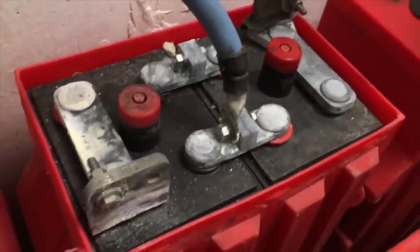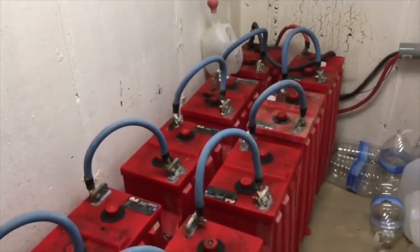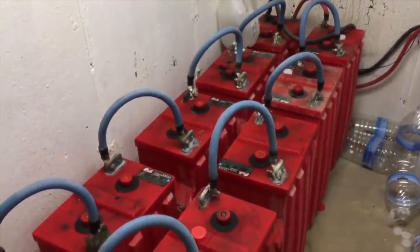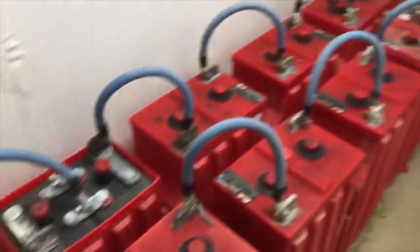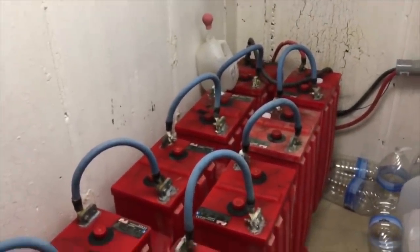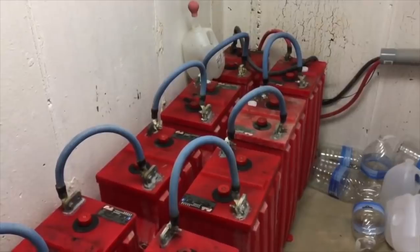Here I wired around a cell because it went totally bad on me. These batteries might have lasted longer if I had put more maintenance into them. But these were $12,000 when I bought them 11 years ago, and to replace them would cost $12,000. And rather than live with all this maintenance and this mess, I decided to get the Tesla battery.